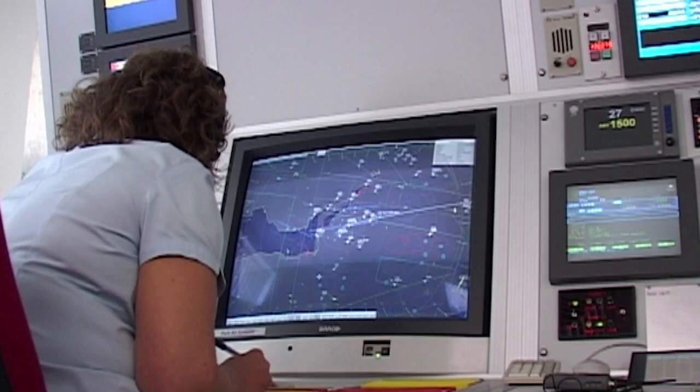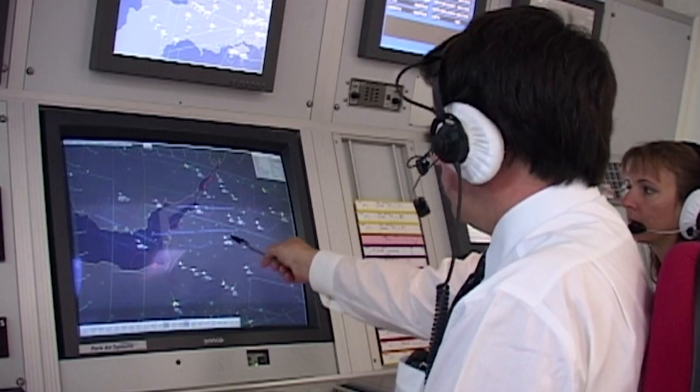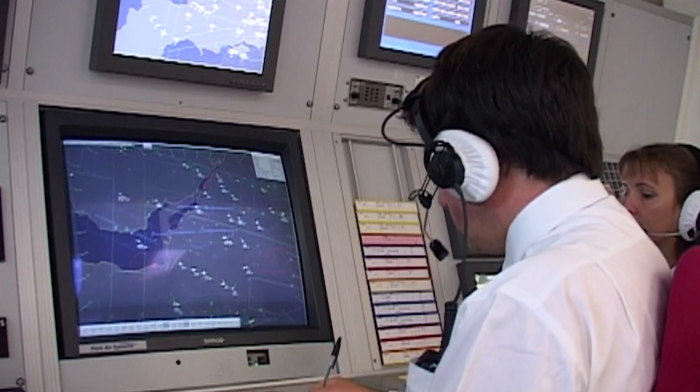Well, you've got to think ahead slightly in this job. The KLM flight into Cardiff here is outside controlled airspace, so we need to tell him that now. KLM 1063, you've left controlled airspace. This is a radar advisory service now.